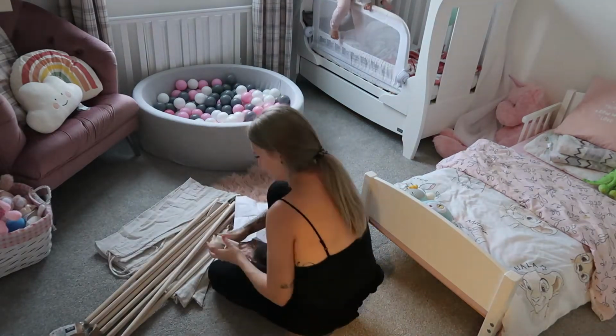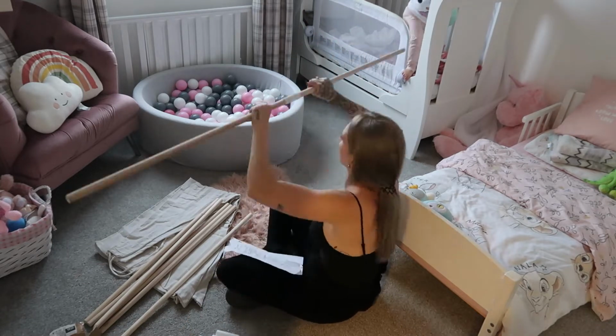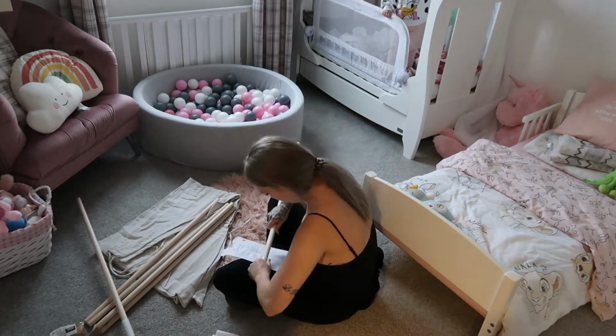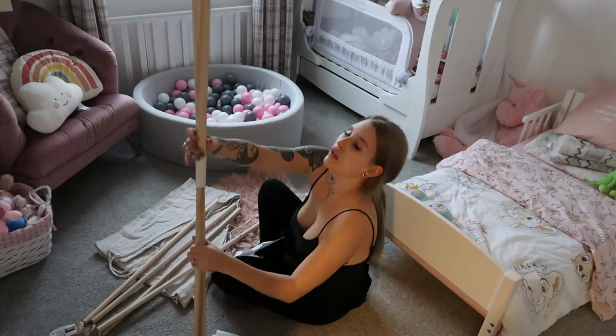So the main reason for this sort around of the room was that I bought the girls a teepee. So this is me attempting to build it with Azzy in the room with me.